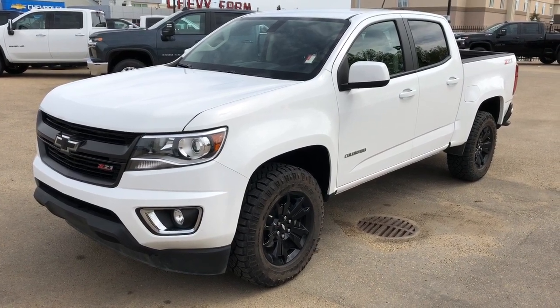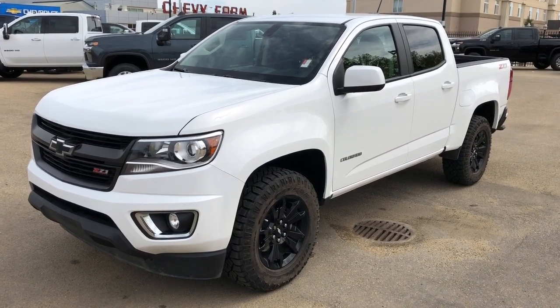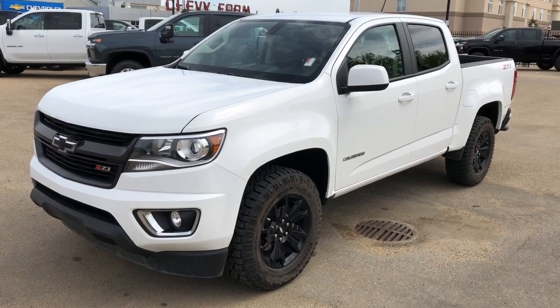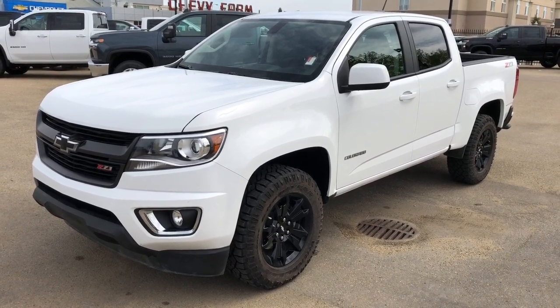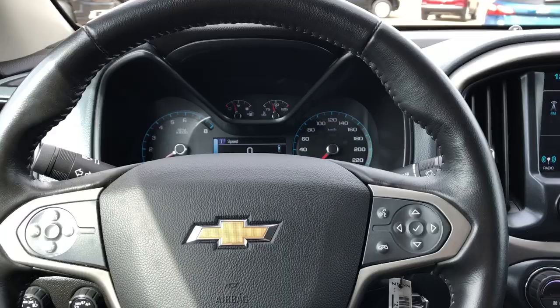Today we're taking a quick look at some of the interior and exterior features in our 2017 Chevrolet Colorado. This vehicle comes with a Z71 package, as well as our blacked out Chevrolet emblems and black front grille. We also have our rear privacy tint, white metallic paint, and black alloy rims, as well as four-wheel drive and our 3.6-liter V6 engine.